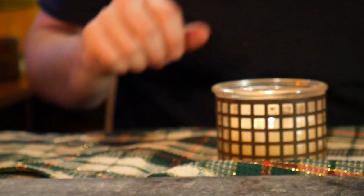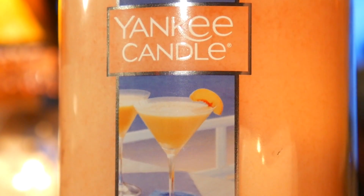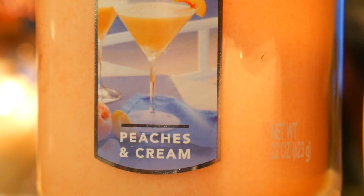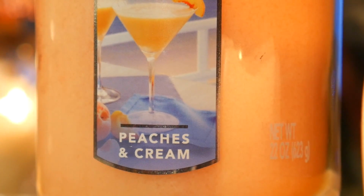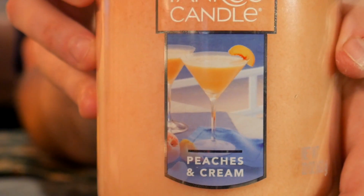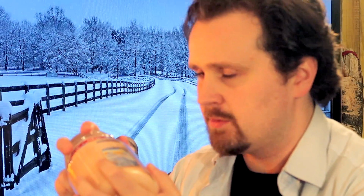Let's continue. So we have another beverage, cocktail, poolside themed candle. This one called Peaches and Cream. We see that beverage in that martini glass garnished with that wedge of peach. This candle seems to be a partner of the juicy citrus and sea salt. What does it smell like? Let's find out.